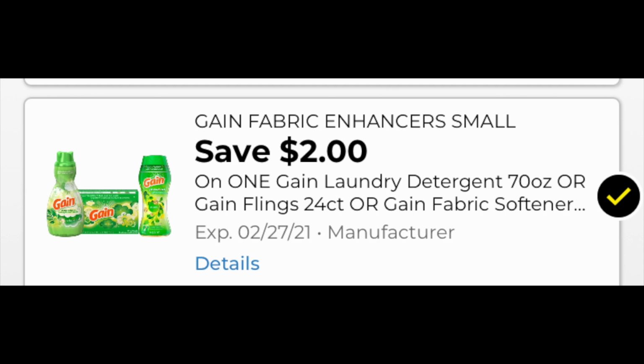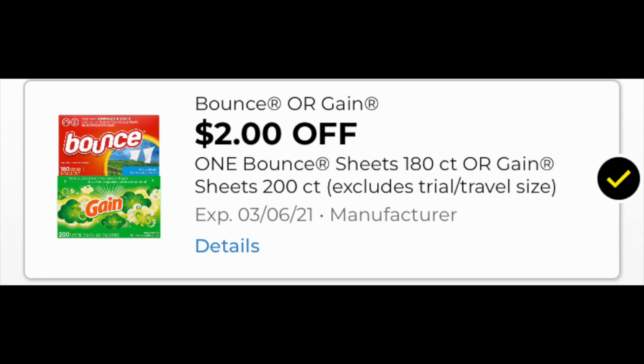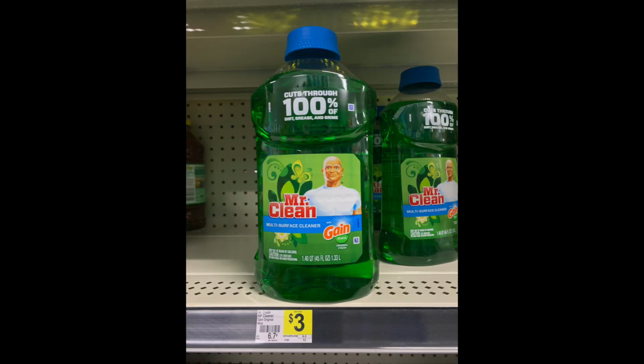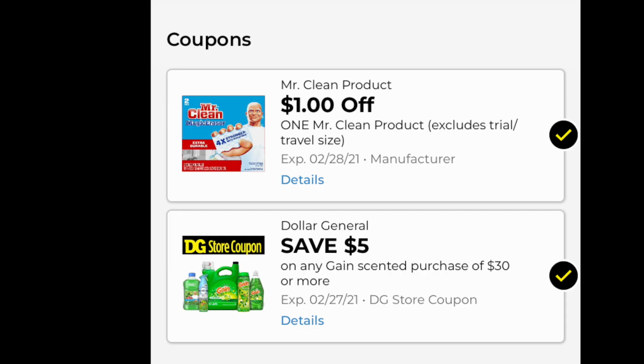And then we're also going to grab one of these 200 counts of dryer sheets for $6.95. We have this very generous $2 off coupon, so hopefully you have it. And it is for this precise box, 200 dryer sheets of the Gain. We're going to grab one of these Mr. Cleans for $3 on the nose. Please make sure you're grabbing the one with the Gain logo on the bottle. And we have the $1 coupon and the 5 off of 30, so you know you're grabbing the right one.